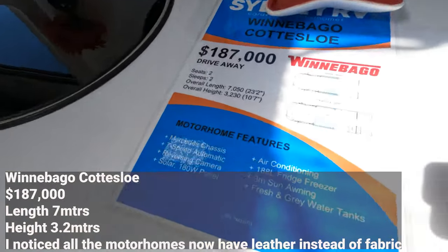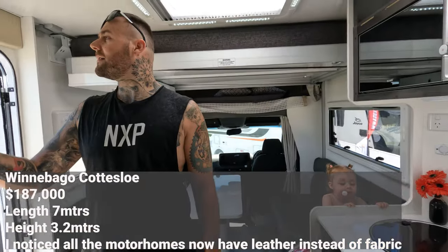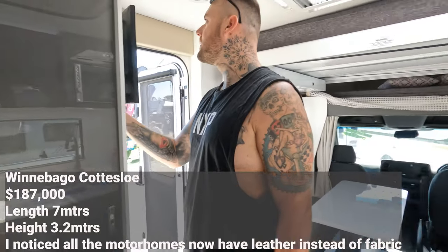The price of this one is $187,000, so they have gone up in price since I purchased mine. But all in all, for a more compact Winnebago, it's really quite roomy in here.